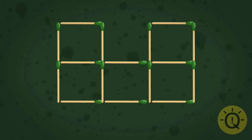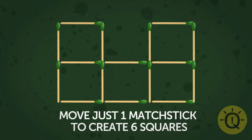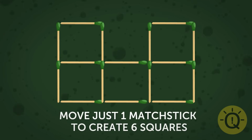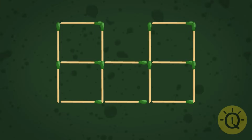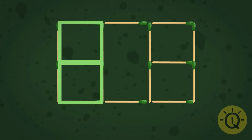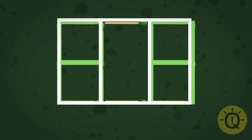Let's take a look at the next puzzle. Here's a square. Can you move just 1 matchstick to create 6 squares? Voila, 1, 2, 3, 4, 5, and 6.